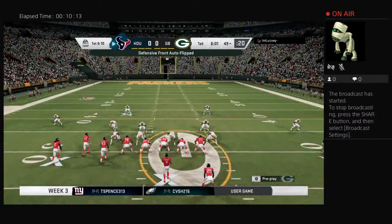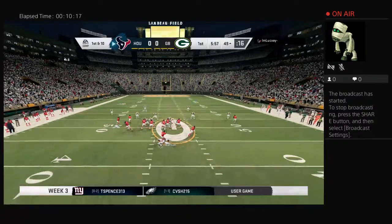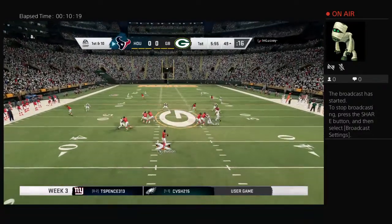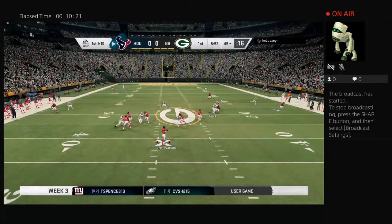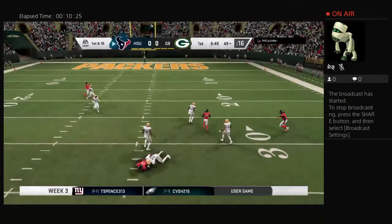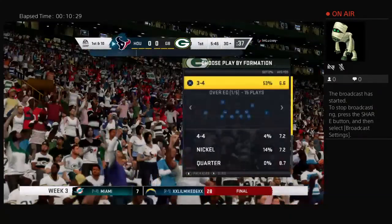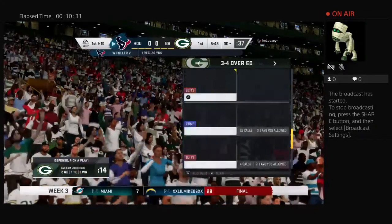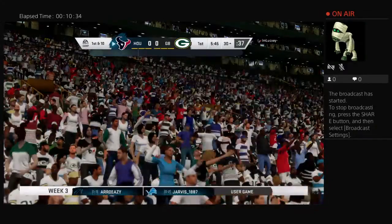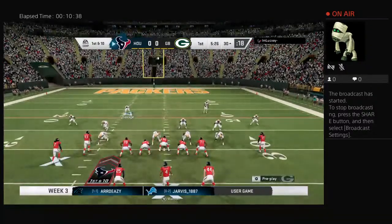So into Packer territory now. Here's 1st and 10 at the 49-yard line. Out of the gun, Watson. And this one complete to Will Fuller. And he's got this to the 30 before being taken down. Chewing up big yardage. Another nice gain there. This one goes for 20. Nice methodical opening drive here. They're already into field goal range. They're in a good spot.